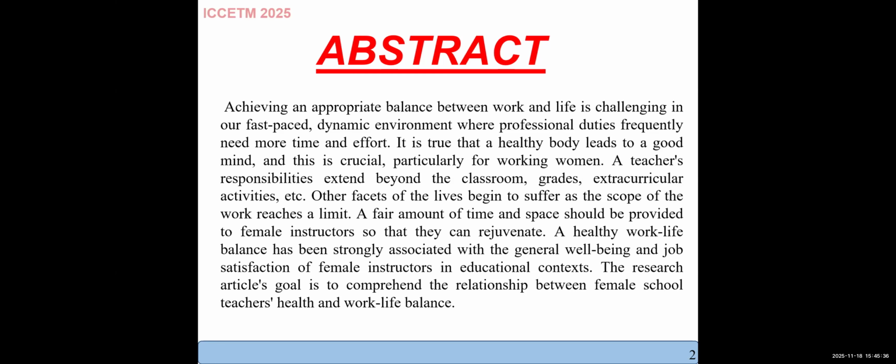A fair amount of the time and the spaces should be provided to the female instructors, so they can relate the healthy work life. The balance has been strongly associated with the gender well-being and the job satisfaction of the female instructors. In the educational context, the research article compares the relationship between female school teachers' health and work-life balance. So, in simple language, the female teachers handle multiple responsibilities, and imbalance affects health, mental stress and also job satisfaction. The study explores the connection between workload and well-being.